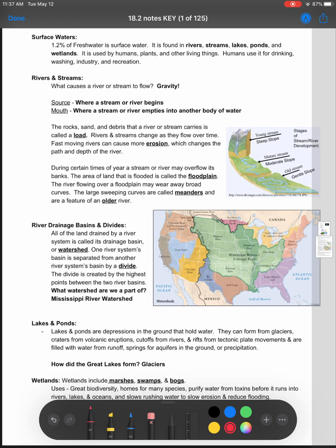Another thing is that you can actually tell the relative age of a river or stream based on the speed of the water to some degree, but also the shape of the river itself. The wider, curvier streams typically have slower moving water as well. They're not known for those fast whitewater rapids. Typically, those are going to be your older streams or older rivers. The curvier they are, the wider they are, the slower moving they are.